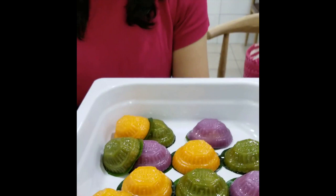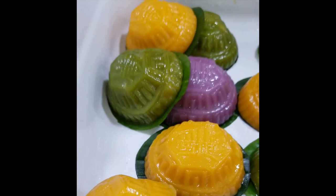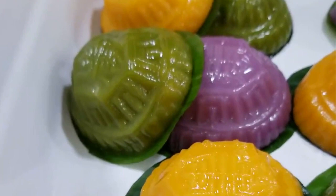Nice to meet you. This is a beautiful looking kueh. Ang ku kueh, is it? They are so beautiful to look at, so shiny and glossy. I can't wait to try. So what are they? For the green one, we use pandan leaf. We grind it for the juice and get the color from the leaf, so the smell of pandan is very strong. For the orange one, we use orange sweet potato.